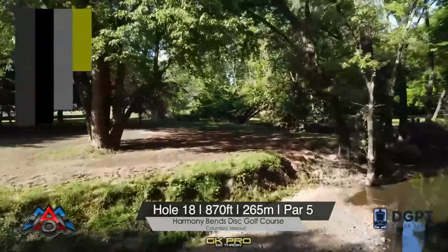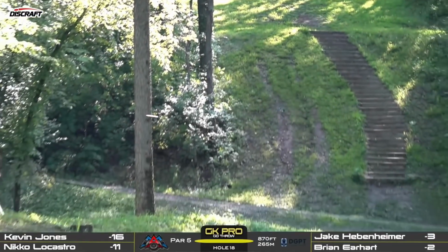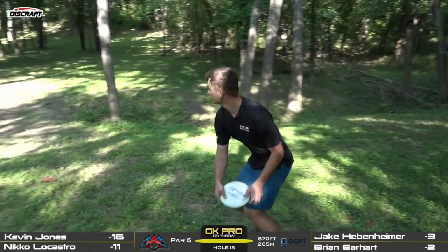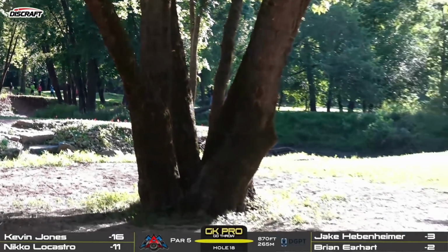But if you get a good drive, you can get there in 2, as we see in a minute from Kevin Jones. I can't talk enough about this hole. I would love to one day play it. I'm just afraid I would be in the creek the whole time. Another great finishing hole. I would love to see a big tournament here soon and see the pros go at it. A world championship here would be so much fun.